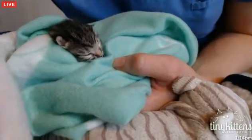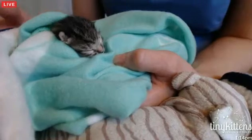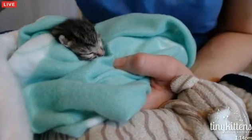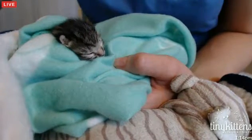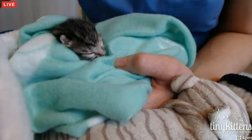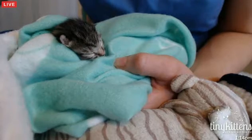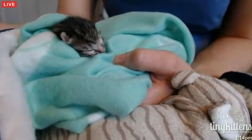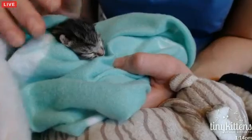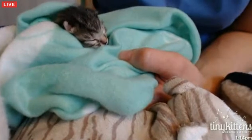So I'm going to update her weight to 114. Not that it's going to stay at 114, but if we can get her up even a couple of grams between this morning and tomorrow morning, that will be a tiny victory. So we just try the best we can.